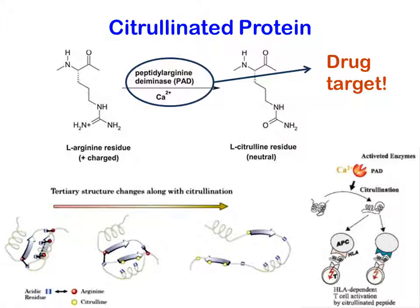We chose an enzyme called PAD4, or peptidyl arginine deiminase type 4, as our target. This enzyme is naturally in our body and is involved in defending our body against microbial invaders. This protein works by changing charged arginine residues into neutral citrulline residues.